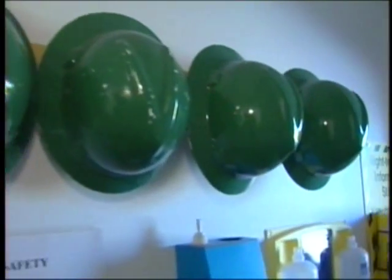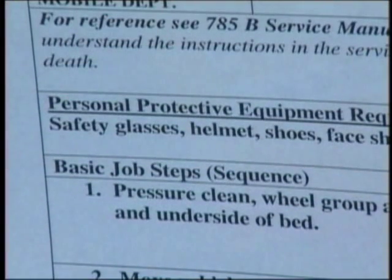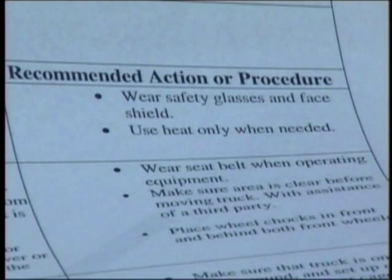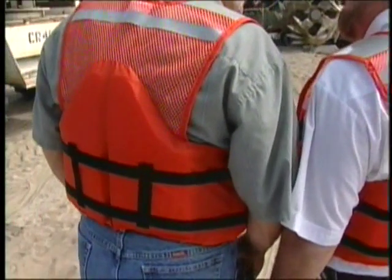For your written plan and when getting ready for the job, what personal protective equipment will miners and visiting contractors need? On this particular job task analysis form, you see at the bottom, pressure clean wheel group in the bed on a haul truck. Also listed are the potential hazards to be encountered, such as dirt in the eyes and could be burnt by high pressure steam. In addition to standard PPE, the JTA printed form recommends in this case the wearing of safety glasses and face shield for the job. On the job later, planning for and having PPE ready in advance is the key to miners having and using it.